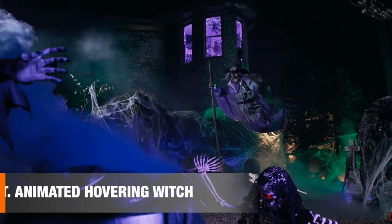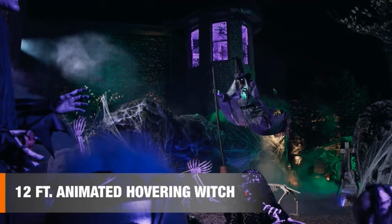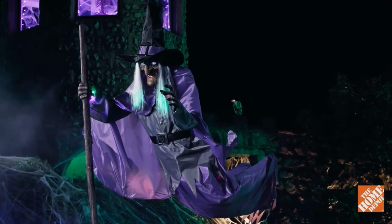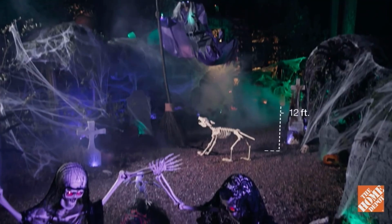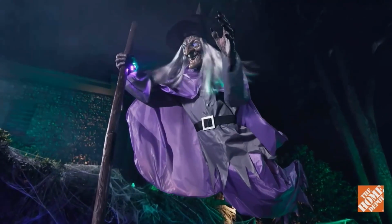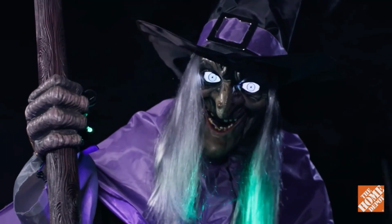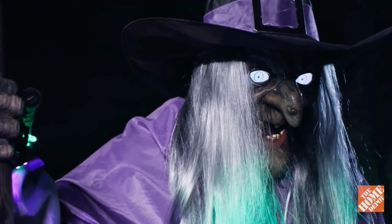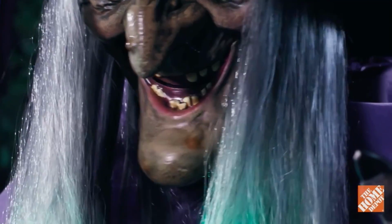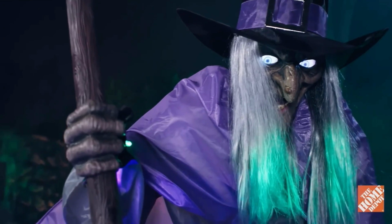Foot of Frog and Eye of Newt, this towering terror has come for you. Dramatically lit by bright built-in LEDs, this giant 12-foot animated hovering witch is one horrifying hag with wrinkled brown skin, a long warty nose, and terrifying teeth, lurking just beneath a shock of flowing silken white hair.